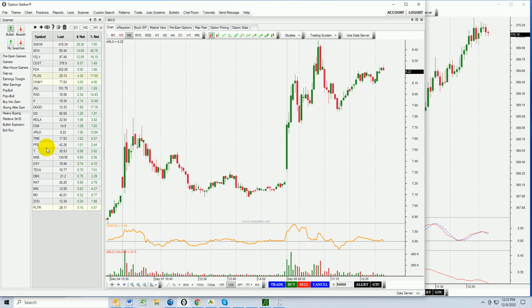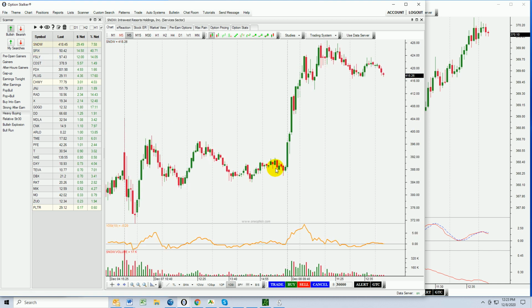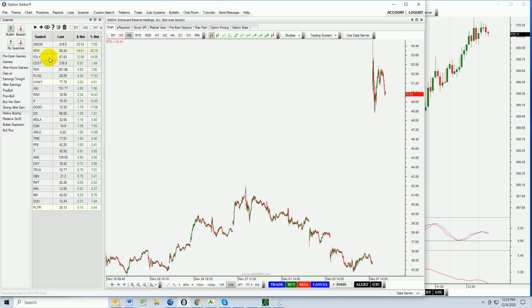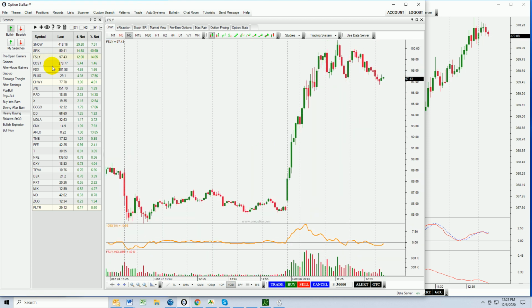So let's go through the list and we'll take a look at some of the stocks that we've been trading. These have been on the list since early this morning. Breaks through prior day's high, long green candles, beautiful profit opportunity there. SFIX had earnings overnight, so I'm going to skip past that one. That had a massive gap higher.